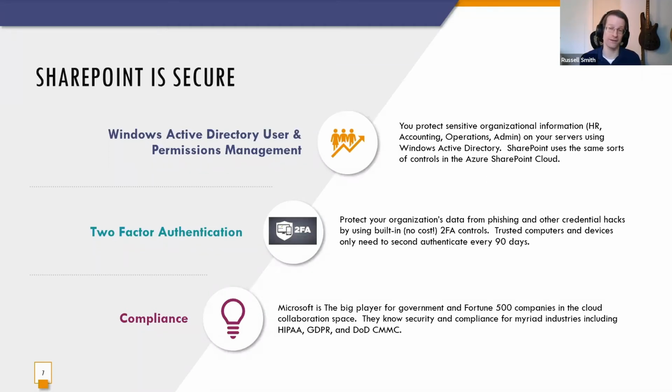And the important thing is, if a hacker steals your password, maybe you got phished or one of your employees got tricked into handing it over, they can't get into that employee's email. They can't get into your company data either without that person's phone. And we've seen this happen before.